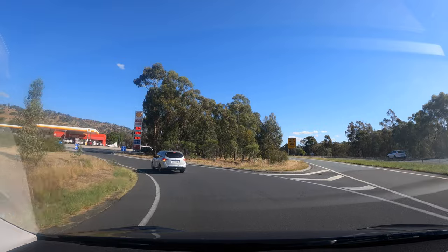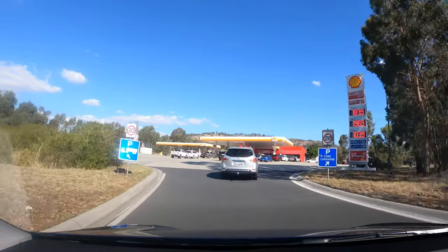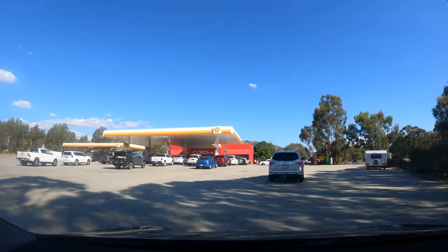What is it about black utes? Every black ute I've seen here has just been hurtling down the road. And it's like, you know, like red cars.